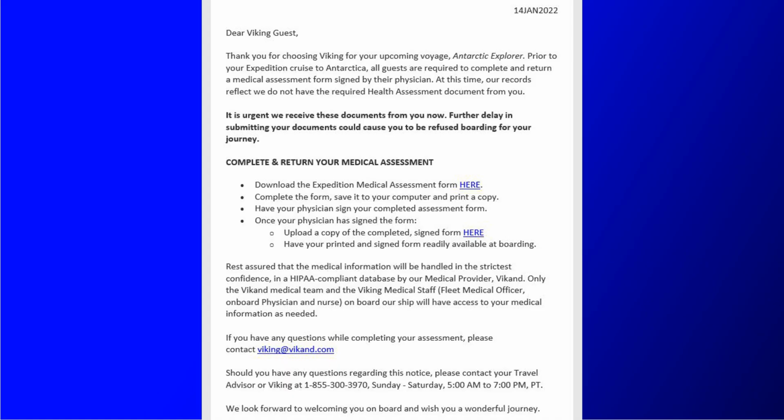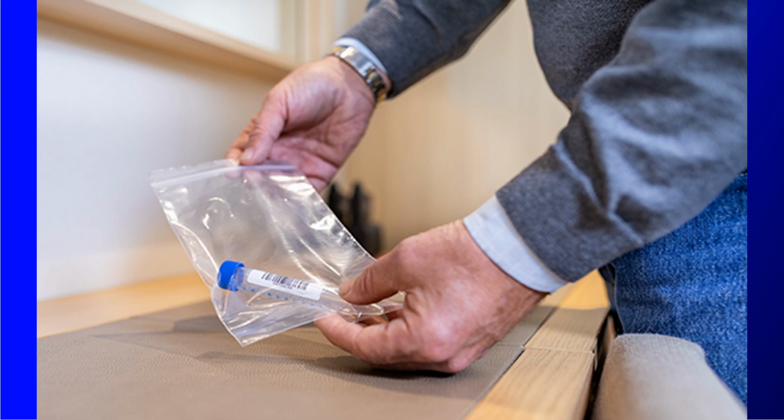The next item is a medical assessment. Viking's going to email you and tell you that you have to get a signed medical assessment by your physician that basically says that your physician agrees that you're in a physical condition that is acceptable for an excursion such as this to Antarctica. It is a little bit more physically demanding, particularly some of the offshore excursions. So you'll have to think about that and do it in a timely manner, depending upon how responsive your doctor is. So make sure you do that early enough to get that back. And then you have to load that up to their website and get a confirmation email back that you've been approved.